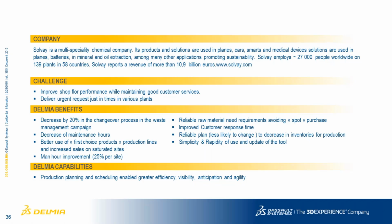They have a significant number of plants worldwide, and their challenge was they really needed to improve their shop floor performance, just in meeting customer order dates and dealing with capacity. And they also had a lot of expedites within their ordering processes, where they needed to adjust their scheduling and planning based on urgent requests at the various plants. By implementing the Delmia Ortems solution, this company has seen significant benefits, as you can see here.